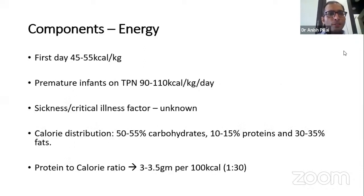After fluid and electrolytes, next is the energy component. For the first day, because there is a restriction in your total fluid intake, the calorie requirement is also slightly low. So 45 to 55 kilocalories per kg is your calorie requirement. For premature infants on TPN, the total calorie requirement is 90 to 110.